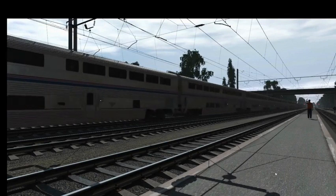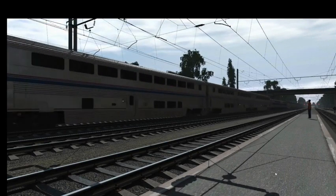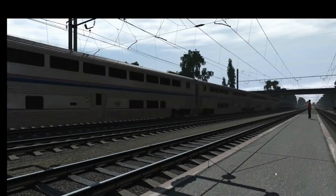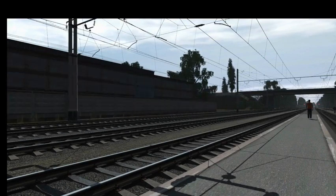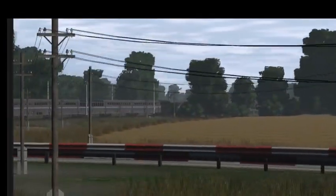With all the Superliner cars on the train, there were a lot of people going to see their friends and family. And in the Superliner roomette, everyone saw the whole train way ahead!